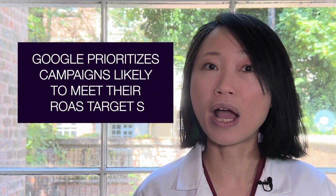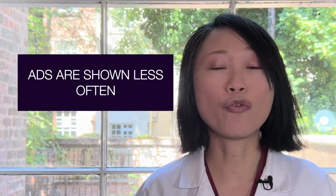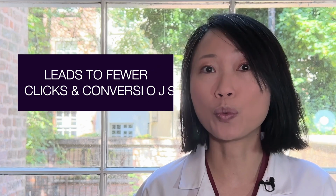Google prioritizes campaigns that are likely to meet their target ROAS. If you consistently miss your target, your ads might be shown less often, leading to fewer clicks and potentially fewer conversions. Without consistent target achievement, it can be difficult to scale your campaigns effectively. You might see stagnant results, limiting your ability to reach new customers.